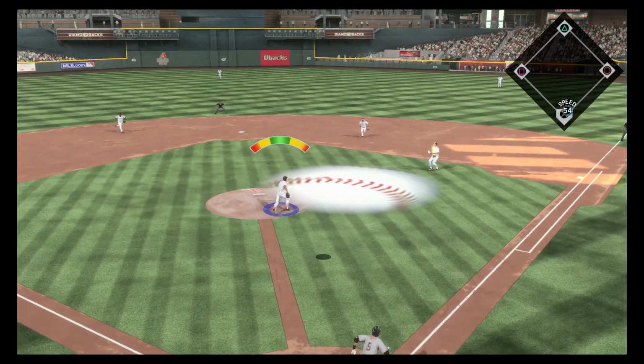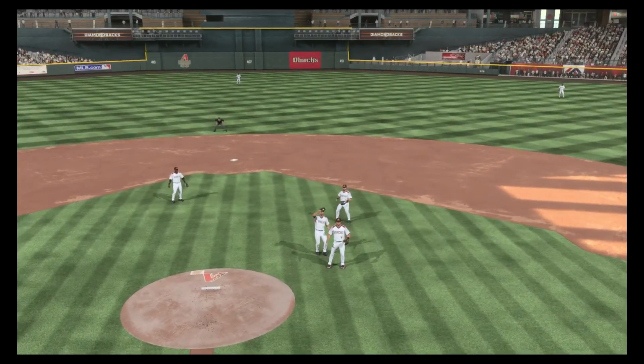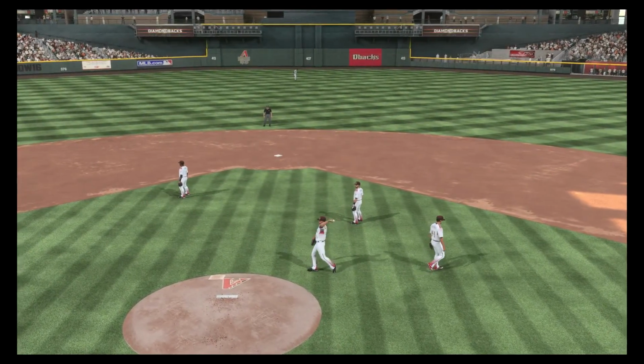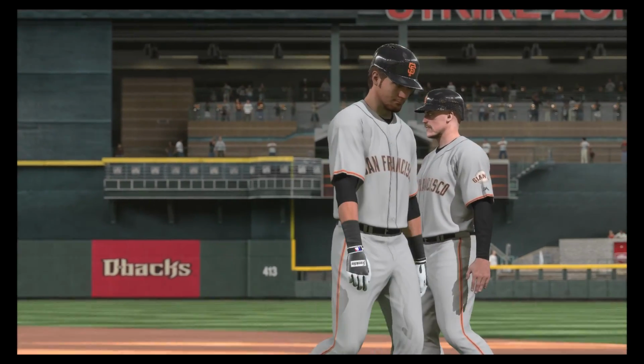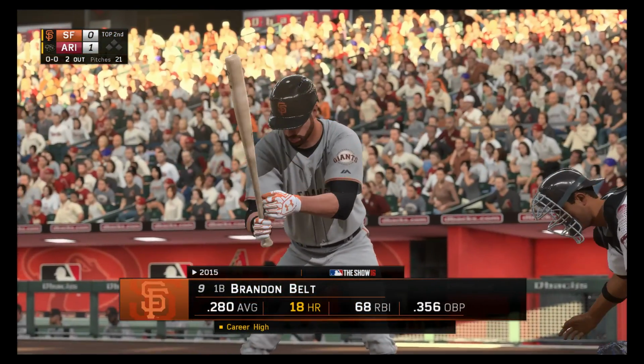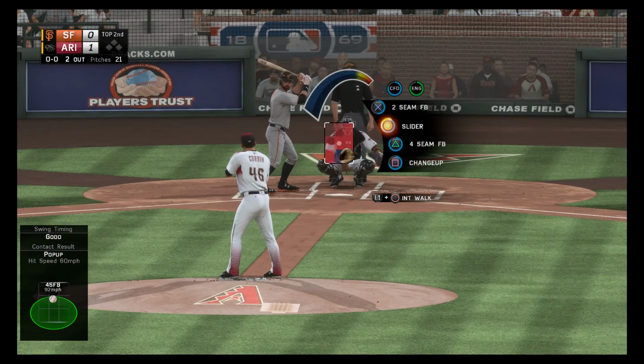Popped up. Corbin is there for it, and he brings it in for the second out of the inning. Batting sixth, the first baseman, number 9, Brandon Belt into the box here in the top of the second, looking to keep this inning going.